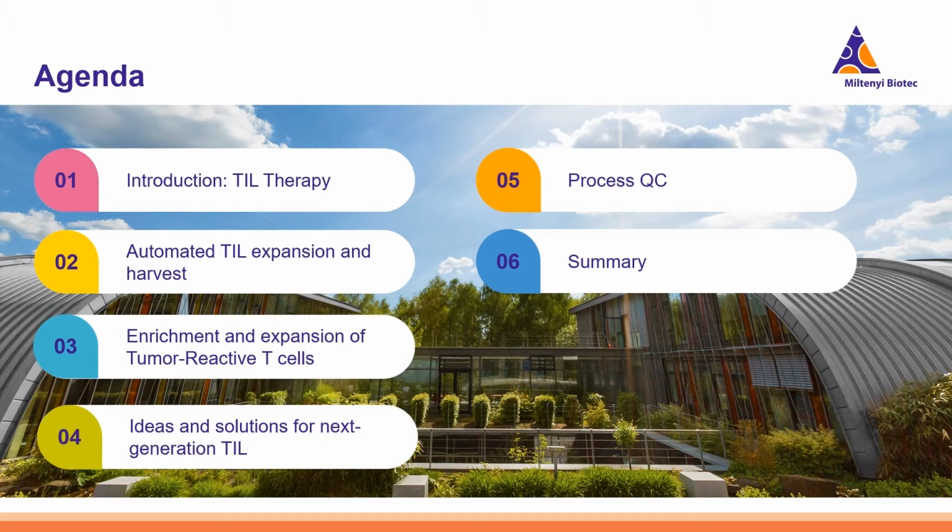In today's webinar, I will give a brief introduction about what TIL therapy is, why we want to use it, and what the challenges are. Then we will talk about clinical grade TIL manufacturing. We will show the expansion in the automated and closed system. Next, I will introduce our automated process, the full process for enrichment and expansion of tumor-reactive TIL. We will further talk about additional TIL upgrades in the following part. We then briefly touch upon the process QC, and after that we have the summary and our Q&A session.